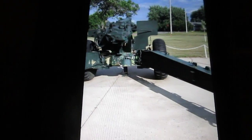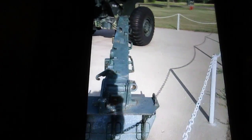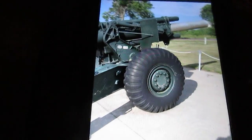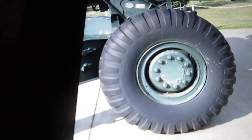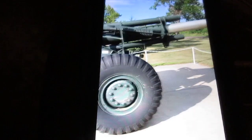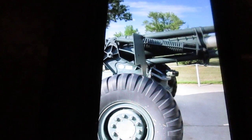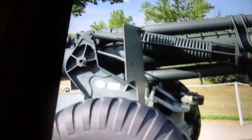It's incredible. I've never seen one quite up this close before. Big pneumatic tires. Yeah, look at how many screws are in that tire. And we got 2, 4, 6, 8, 10. Yeah, there's a bunch of them. Wow. Yeah, and there, look at the spring coil reload. So it coils back and it's ready to reload right away.